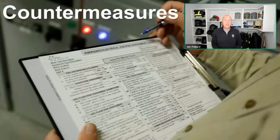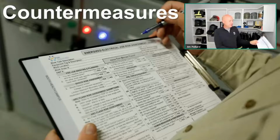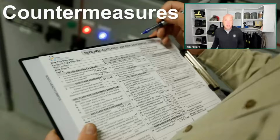Countermeasures. This is how we do that. We have documentation from our program. It might be a checklist. I have a checklist I'm providing to you, and I'm going to review it maybe if we have some time still. This checklist is what the worker should be using as part of the pre-job briefing and planning requirements of NFPA 70E. And this would include a section on the PPE tools and equipment.